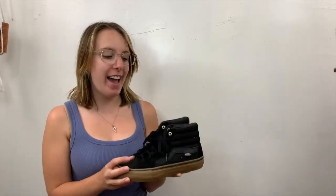They just aren't my vibe like I thought they were going to be. So I sadly will be selling them. Not sad for you, but sadly for me. They're literally brand new. They don't have the box because I threw the box away, which is stupid. But they are the Skate Pro Classics. So they're the high top classics.